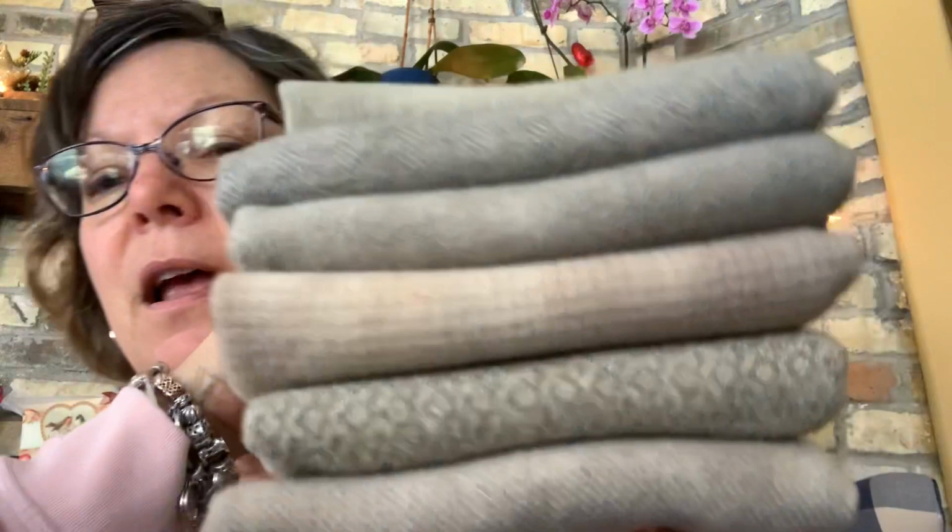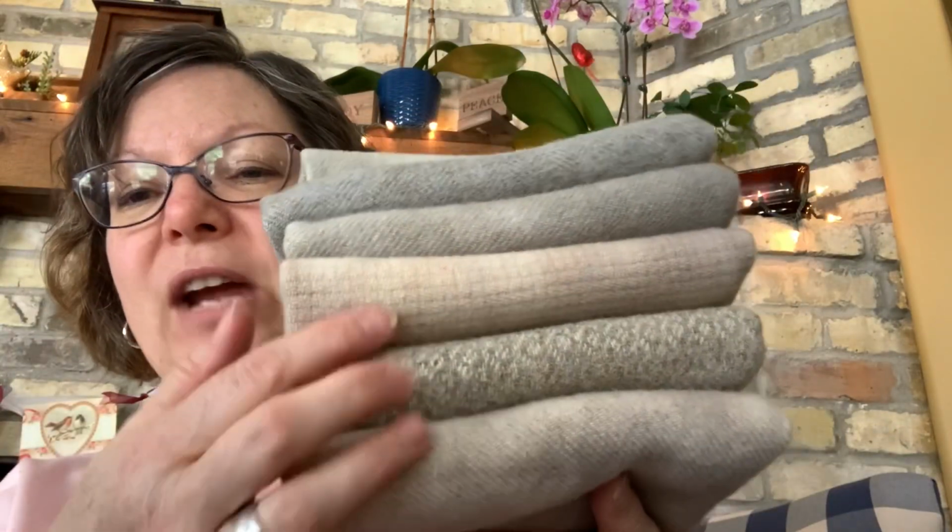And so these are my backgrounds. Now I'm going to do the background of this rug, and notice there's quite a variation in the colors. I can't really explain how I'm going to do it, but I'm going to do it in block sections rather than just pulling random strips of wool. So I'll have a block of this, a block of that. I've done it before. It looks really cool. But that's my background.